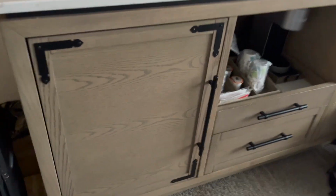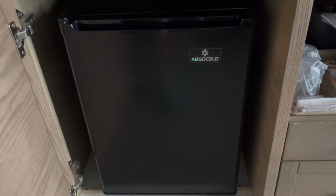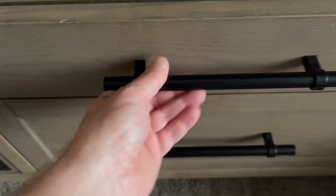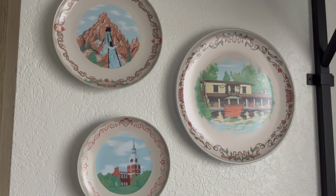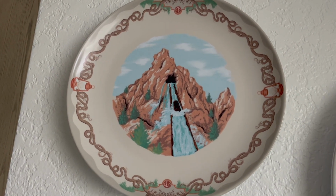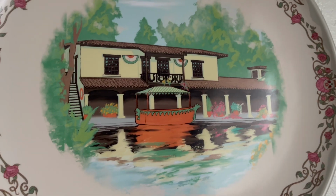Is there a fridge in here? Bingo! There is. Got some coffee, stuff, Keurig. Oh, I'm an idiot. Nope, nothing in there. Oh, look at these. Decorative log flume plates. That is a new life goal.